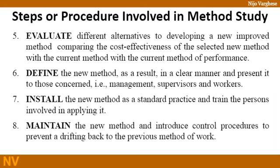And the sixth step is define the new method as a result in a clear manner, and present it to those concerned, that is management or supervisors or workers. So after evaluation of the alternatives, we select the best new method, and that has to be presented to the management, the supervisors or the employees. After that, the new method has to be implemented or installed as a standard practice, and we train the persons involved in applying it. We have to give the workers training on how to do that particular way of doing the work in order to improve efficiency.